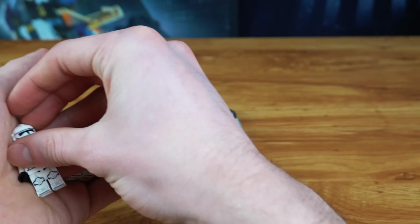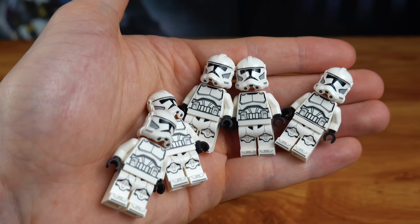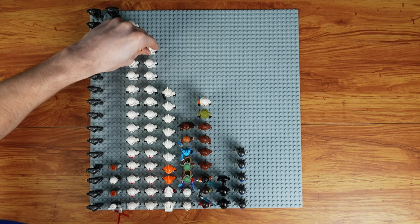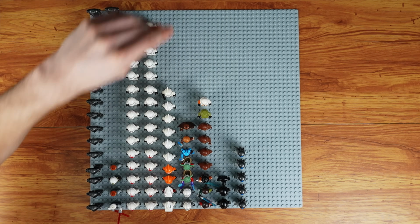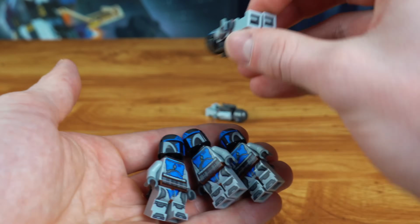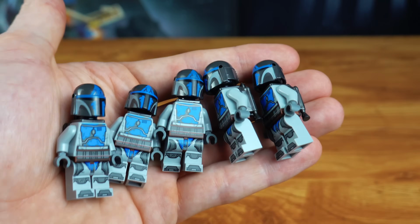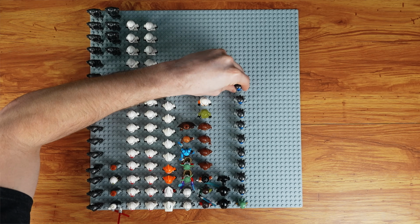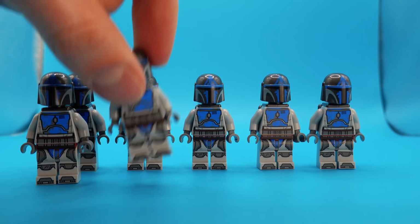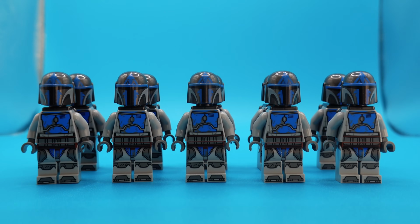We got 5 more Phase 2 clones. We really filled out a good portion of this base plate with these clone troopers. It is building a small little army here, which you'll love to see. And closing out the second sale, we ended up getting 5 more of these Mandalorian loyalists. Now, I was not anticipating getting this many Mandalorians in this sale, but for what they were going for, I just couldn't pass them up. And it's such a cool little army to build, honestly.